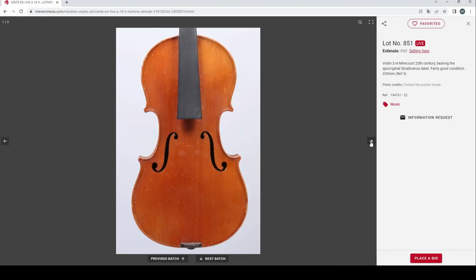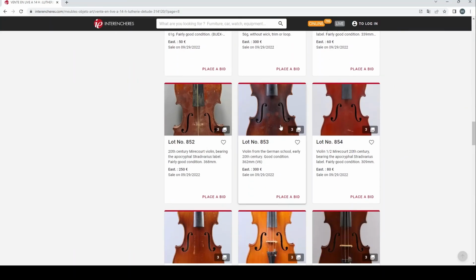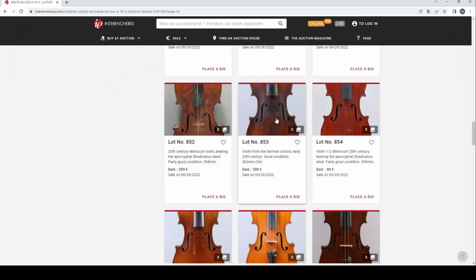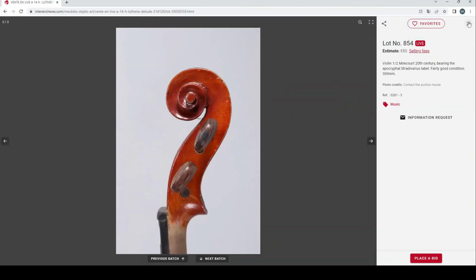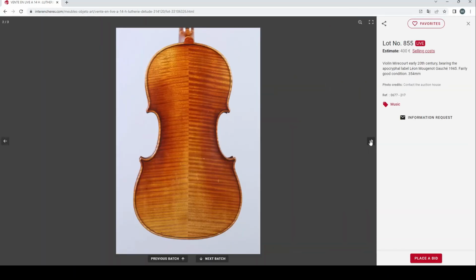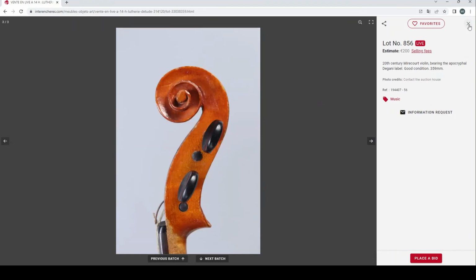3/4 Mirecourt violin, 20th century. 20th century Mirecourt violin, 250. That doesn't look very nice. Violin from the German School, 300. Half size Mirecourt violin, that's 80. Violin Mirecourt, early 20th century, 400. 20th century Mirecourt violin, 200.